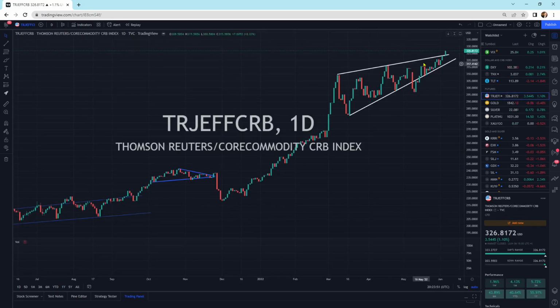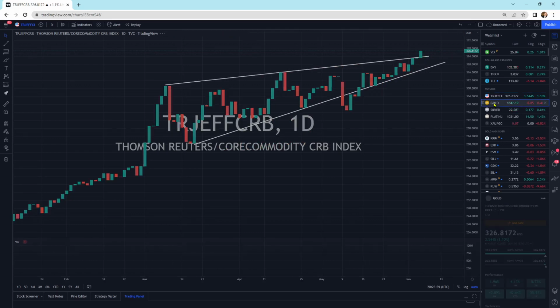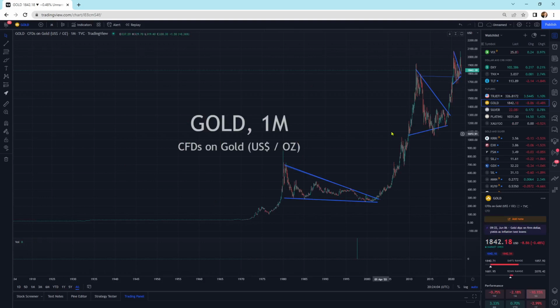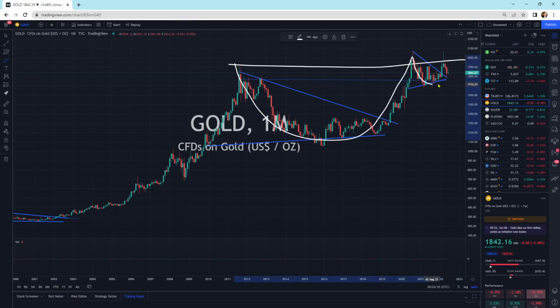Commodities, the CRB index is breaking this to the upside. This is very good news. Looking fantastic for the overall complex. Gold, I think, is just lagging a little bit behind it, but we do have the mega pattern. What's the mega pattern? The mega pattern is basically the cup and handle that's forming that is still very low. And that's the mega pattern.